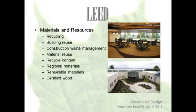As it relates to materials and resources, we certainly look at recycling. We look at building reuse. Are we going to renovate a building as opposed to building new? Is it going to be more work, more harm to renovate versus new? So there's a whole system that you can use to measure that and make those decisions by with LEED.